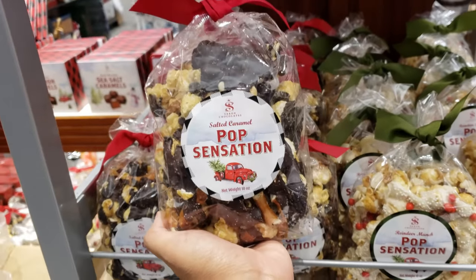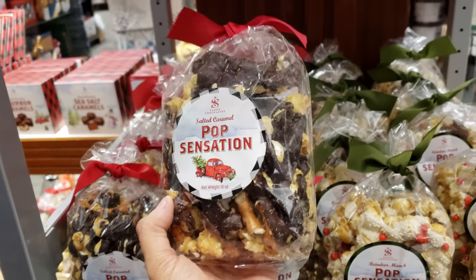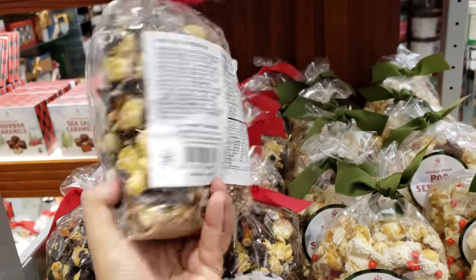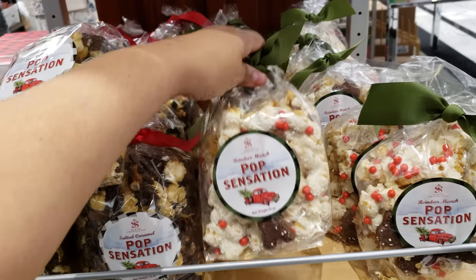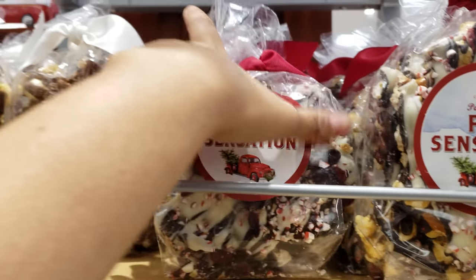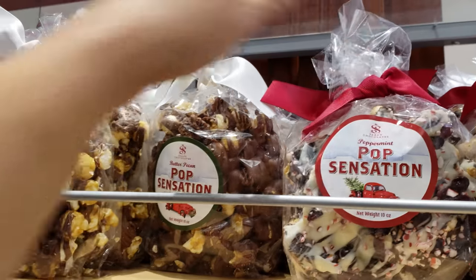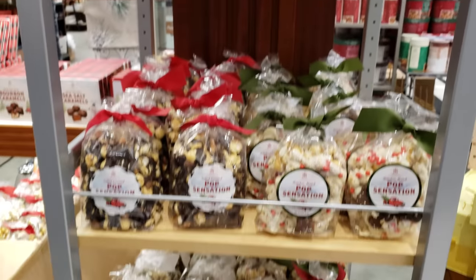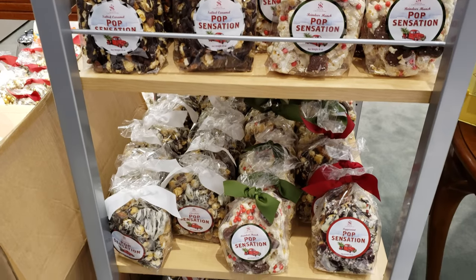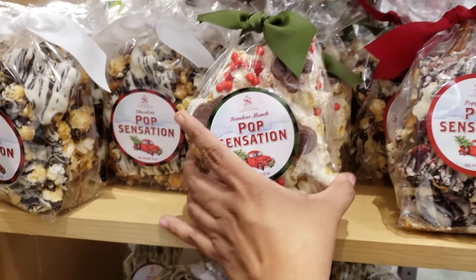Did find Reindeer Munch by Pop Sensation. It used to be Harry and David. Harry and David made Moose Munch, yeah. $15. You want some? That's good. And that's your favorite. And then we have like a bark up here. How much? Great stocking stuffers. Great for your chocolate lover, junk food lover, like my mom. You should load up my mom for Christmas with junk food. My sister hates that I do that.